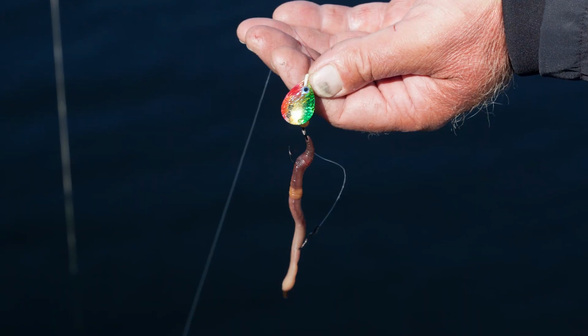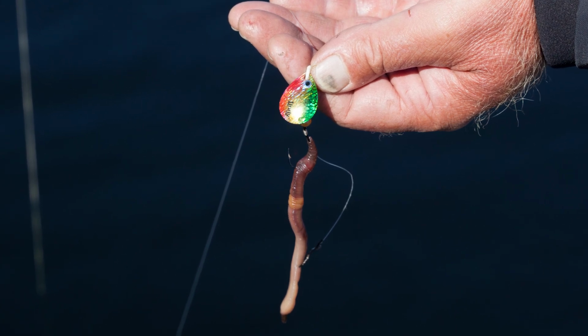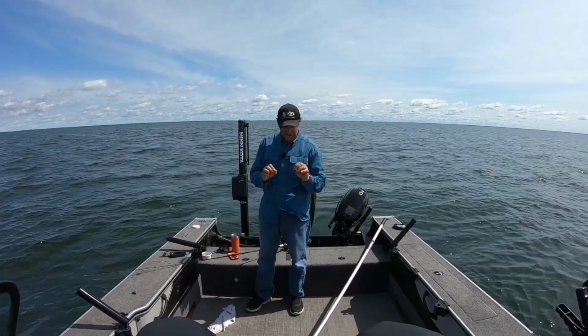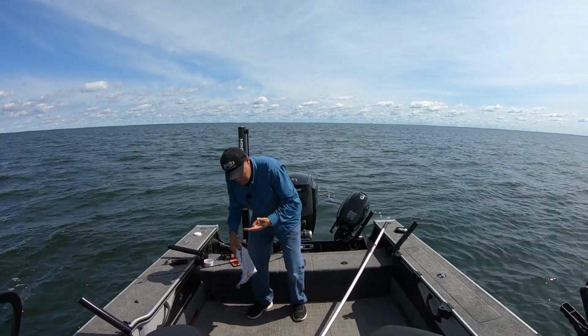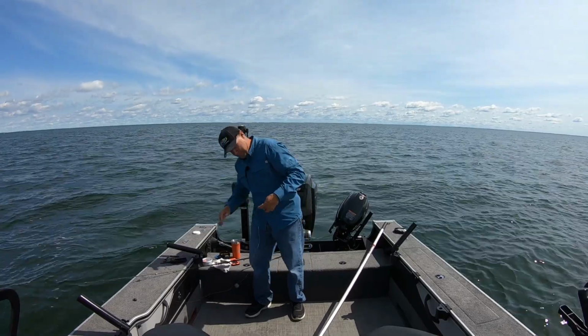I'm using the Lindy crawler harness today. Here's what's special about this one: fluorocarbon line, so it's tough. Where I'm fishing today, there's zebra mussels. This line is tough. It's not going to cut it all up, and I can count on the fact it's going to stay good for me all day. Even if I do get down into some of those zebra mussels, it's not going to get all nicked up.